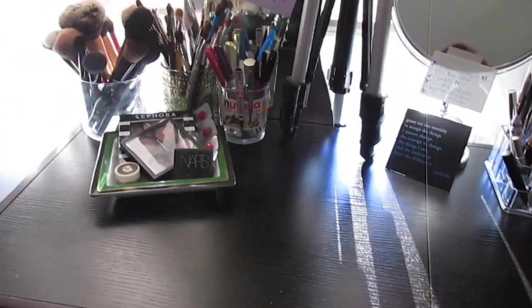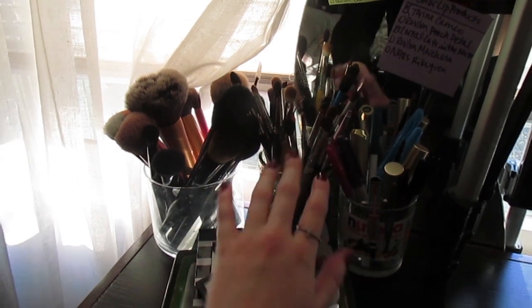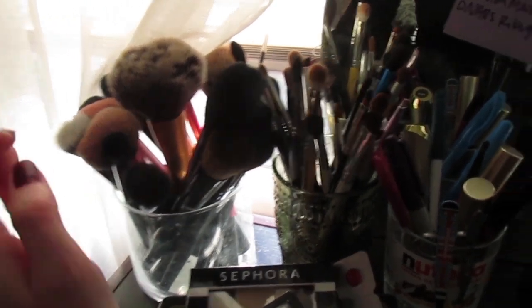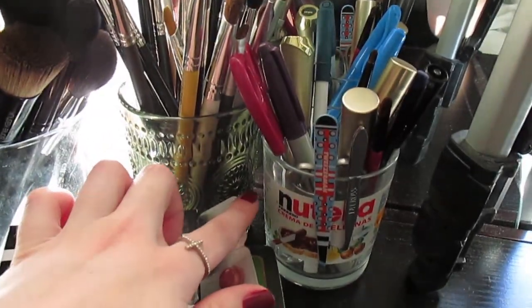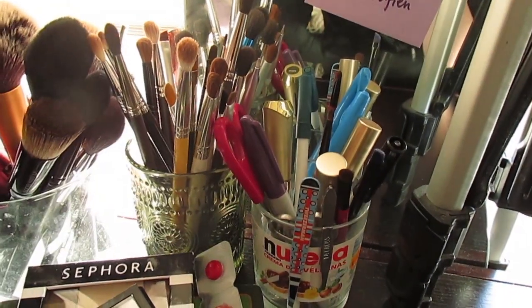So this is my vanity top. This is where I film, where I get ready. It's really much of the same, but it's just much more clear and open space. So I have my brushes where they were before, my face brushes in this bigger three wick Bath and Body Works thing. Then I have an empty wood wick for my eye brushes. Then I have this Nutella jar from Spain for pens and smaller brushes, mascaras, tweezers, that's all the same.